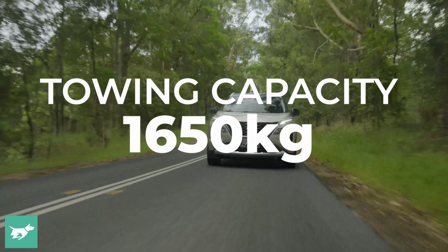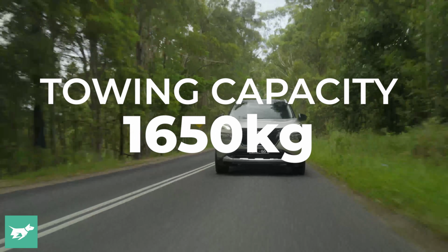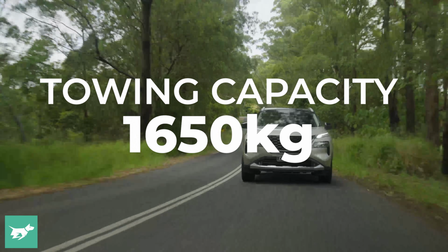Speaking of towing, the X-Trail E-Power is rated to tow 1,650 kilos, which is about 350 kilos short of the non-hybrid version, but it's not a bad figure. You'll get a jet ski or a pair of those behind this car without issue, or a very small caravan. But of course, if you want to tow heavier loads, you're going to need to look for a beefier vehicle than this one.